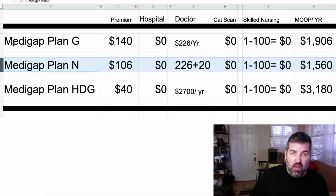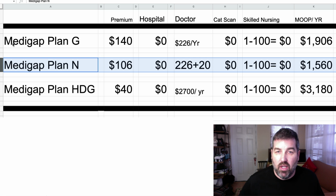A lot of people have called me this year and said, I want to get on the Plan N as opposed to the Plan G. And it's because they didn't want to spend the extra money up front. I can totally understand that. Like I said, all three of these plans are fantastic. So any one that you choose is good for me, I guess you would say.